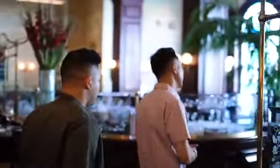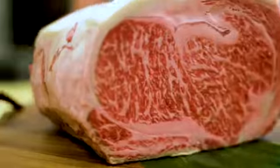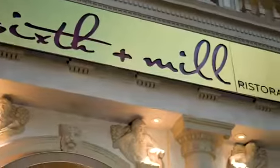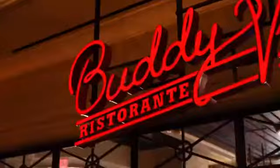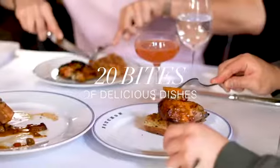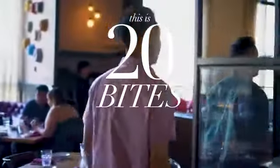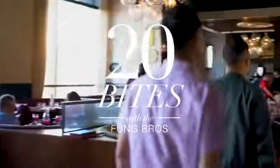We are back and better than ever. We're working through our food goals as we sample 20 bites at the Venetian Resort. Modern global steakhouse, wood oven artisan pizza, French bistro classic, home-style Italian favorites. 4 world-class restaurants, 20 bites of delicious dishes, 20 sound bites from the people tasting them. This is 20 Bites with the Fung Brothers.